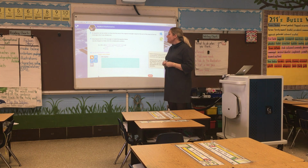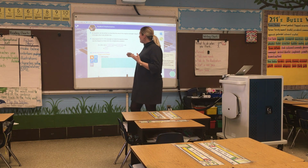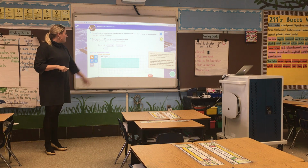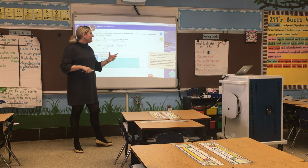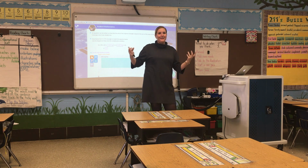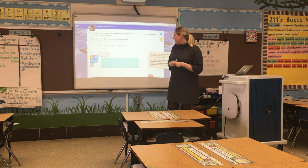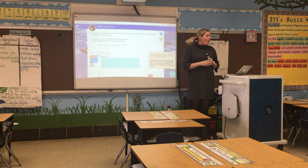Also, Redbird uses various different manipulatives to assist the student in their learning. Here's an example of one of the digital manipulatives, and one of the reasons I love the digital manipulatives is it allows the students to have that visual and kinesthetic piece without taking out a bunch of base 10 blocks and making the mess that is to clean up. So there are a variety of digital manipulatives that the students get to have access to on Redbird Mathematics.